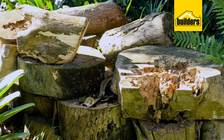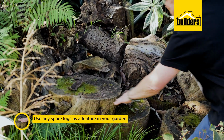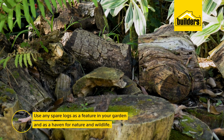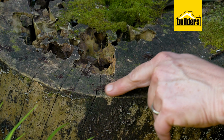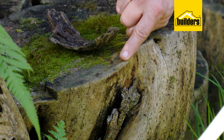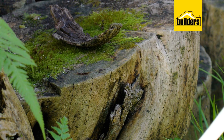They create not only gorgeous features like these logs that I put here a good few years ago, stacked them, and nature's just taken its course. There's some lovely moss that started growing right on this log here, and not only that, but we can see that there's beautiful insect activity that's taking place, and that's what we want.